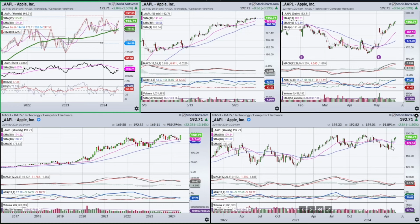But I caution you just to make sure we don't really want to jump the gun on this or assume that on a pullback it's going to hold. We need an orderly pullback in this situation because it's been trading a little haphazard, a little bit more range bound. All right.